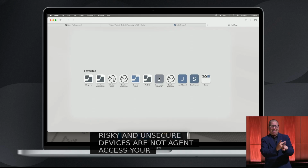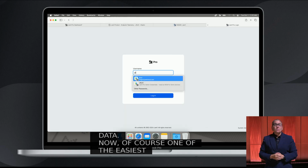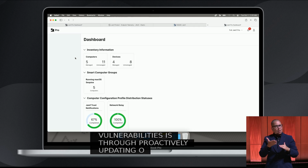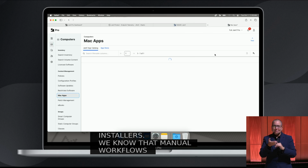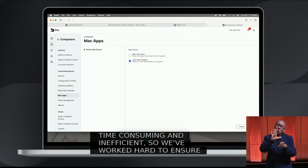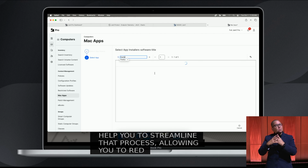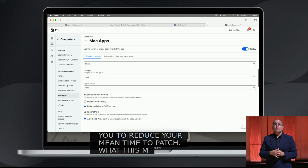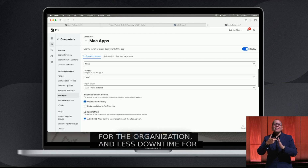Now, of course, one of the easiest ways to tackle app vulnerabilities is through proactively updating our applications with app installers. We know that manual workflows can be very time-consuming and inefficient. So we worked hard to ensure that we're able to help you to streamline that process, allowing you to reduce your mean time to patch. What this means for us is faster updates for you, better security for the organization, and less downtime for our users, so they can get back to being productive.